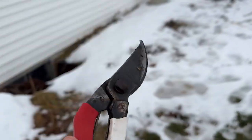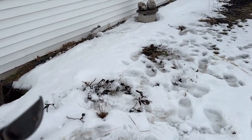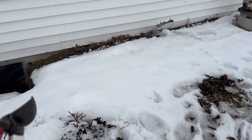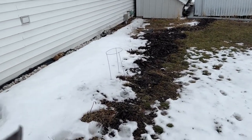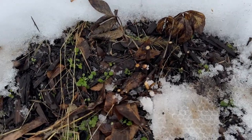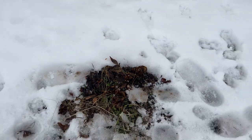Okay, friends, so I went and got my pruning shears, set you guys up to show you me pruning these peonies, but forgot to turn you on. But as you can tell, the peonies have now been pruned down to the ground. So they will now be ready for spring.